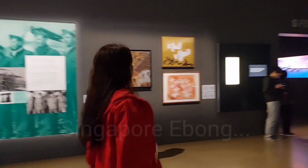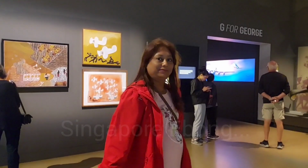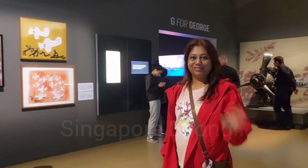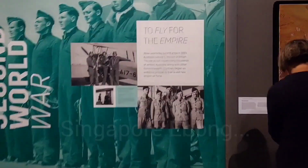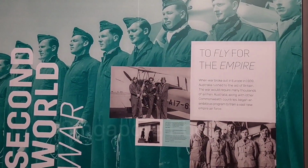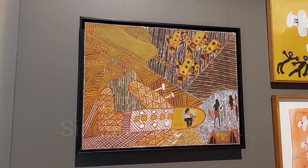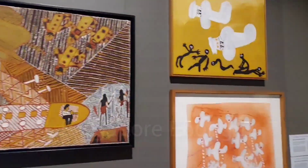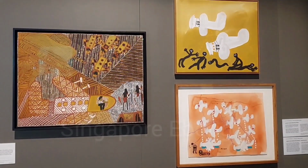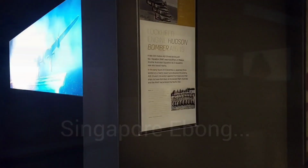Now we'll be entering the Second World War section soon. But first, look at my mom. She's so excited. She has no words to actually explain how excited she is. We'll be going towards the Second World War section soon, but before that, let's see this place first. These paintings depict the war. The people actually made paintings depicting the scenes of the war.